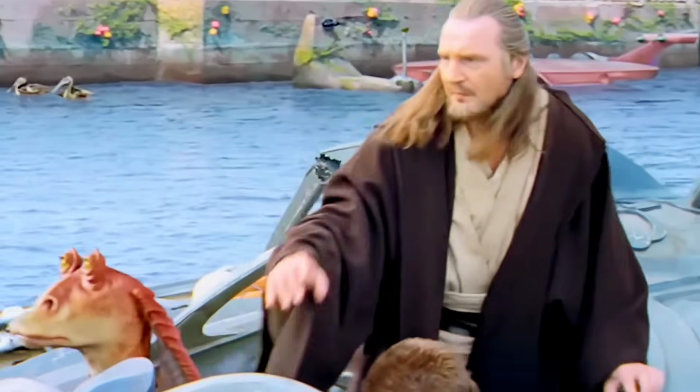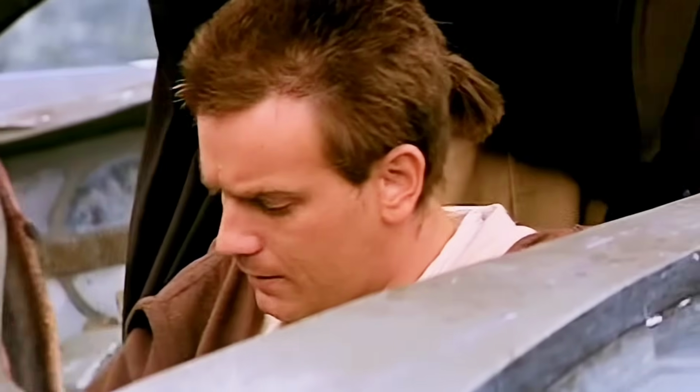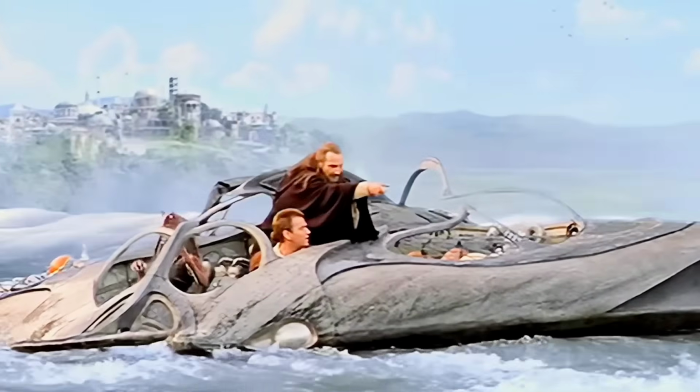The Waterfall Sequence is pretty well known by most Star Wars fans, and I'm really glad it was cut, because here we see the Jedi and Jar Jar emerge in the bongo when all of a sudden they are swept towards a deadly waterfall.